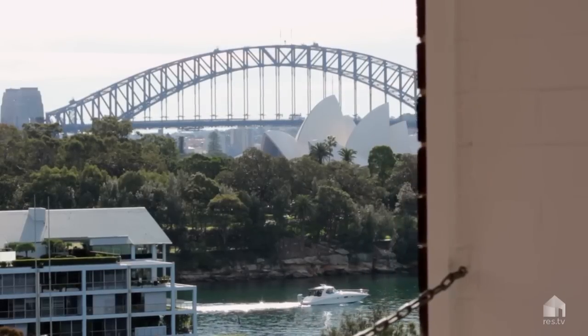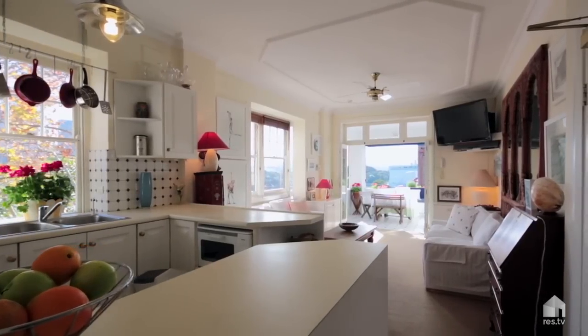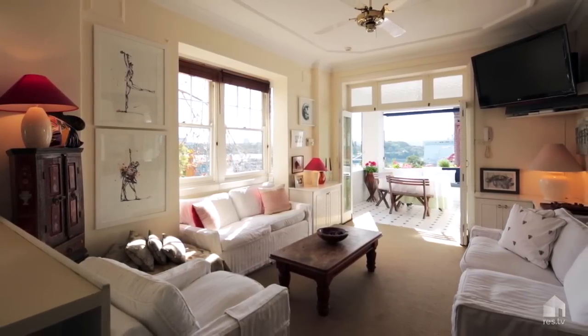I could be anywhere in the world here. I could be in Italy, I could be in Paris, and I'm looking out on the most iconic Sydney harbour view. It's not often that you can find a top floor apartment in a 1920s block of six nestled within a cul-de-sac in a fantastic Potts Point position.